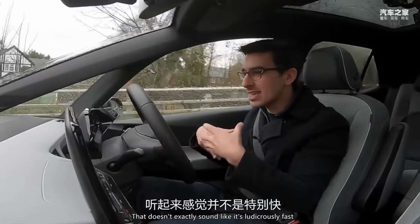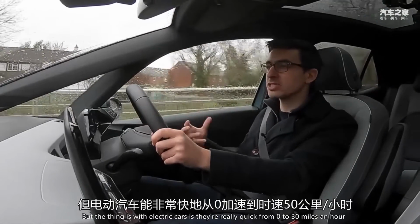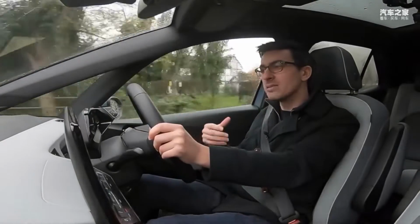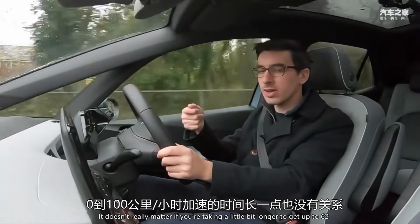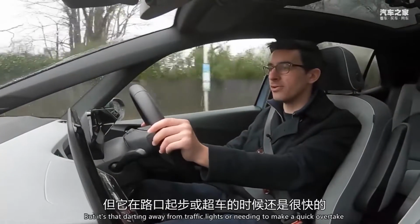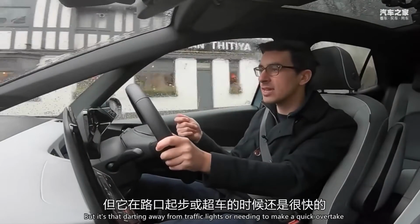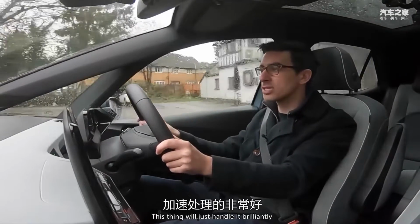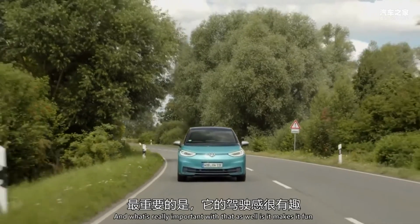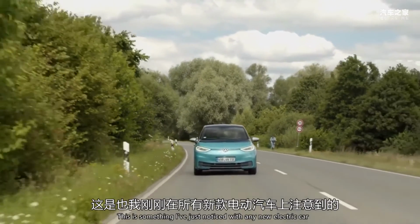That doesn't exactly sound like it's ludicrously fast, but the thing with electric cars is they're really quick from 0 to 30 miles an hour. It doesn't really matter if you're taking a little bit longer to get up to 62 because you've usually got loads of room on a slip road, but it's that darting away from traffic lights or needing to make a quick overtake. This thing will just handle it brilliantly. And what's really important with that as well is it makes it fun. And this is something I've just noticed with any new electric car.